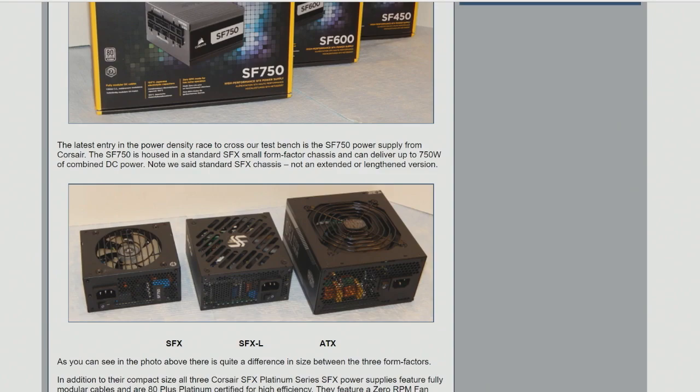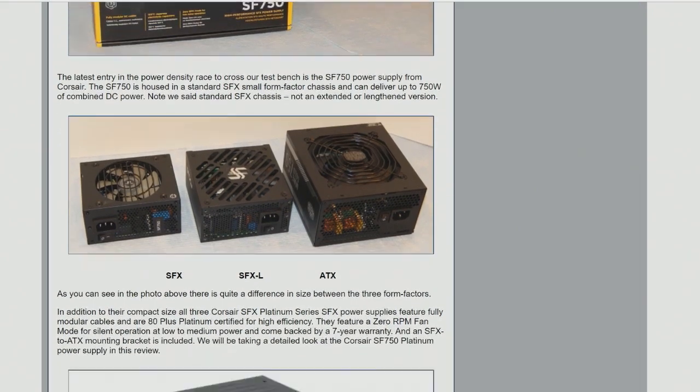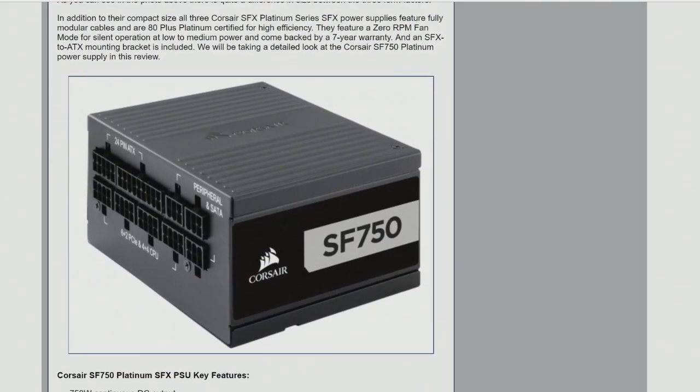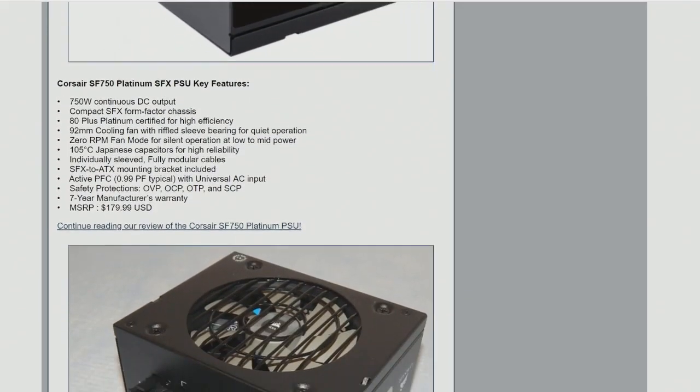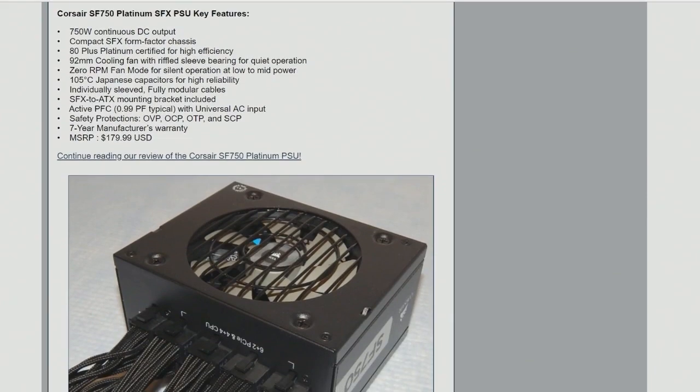There are small mini ITX enclosures that allow you to go up to SFXL, but then sometimes, depending on the build, you run into issues with having enough room for your modular connectors and that sort of thing. But we have never seen in the industry a power supply this dense. 750 watts in something this size is just crazy to me. And it's not just that it's powerful, it's extremely efficient. This is a platinum rated power supply.